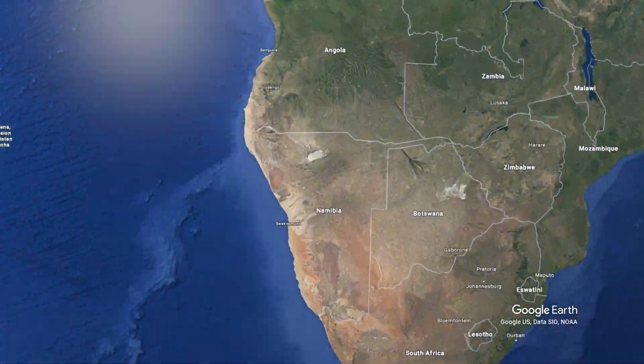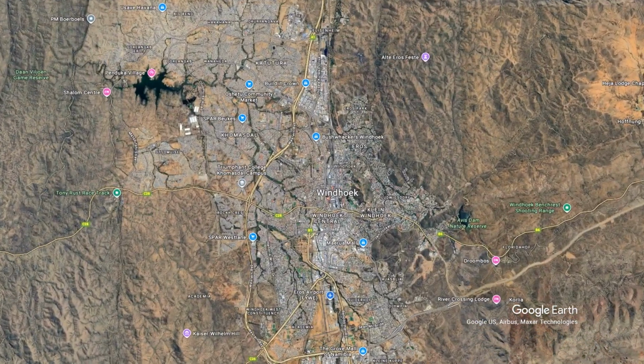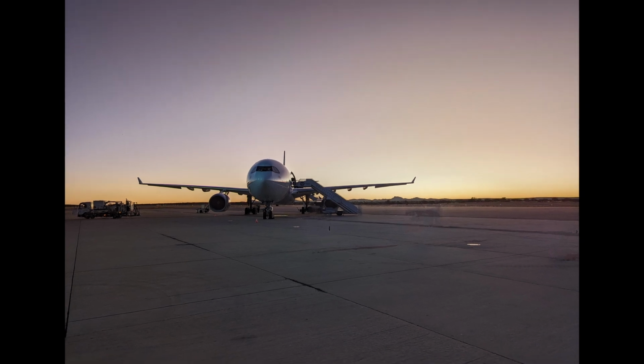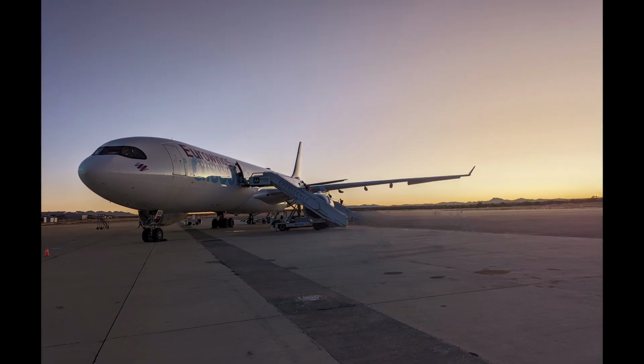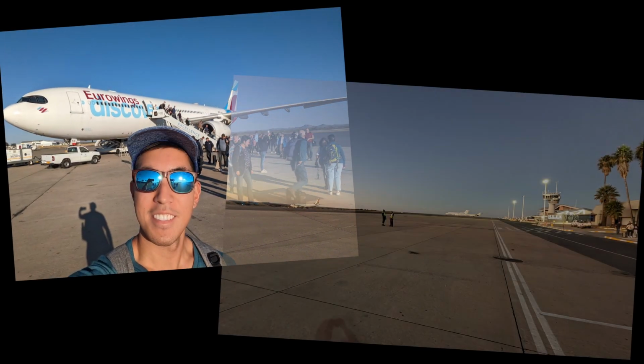Well, hello there, and welcome to Windhoek, the capital city of Namibia. After a 10-hour flight from Frankfurt, touching down just after sunrise, I'm greeted by probably the most beautiful apron views I've ever seen. I'm lucky enough to be here for a work trip and have around 48 hours of free time to explore.